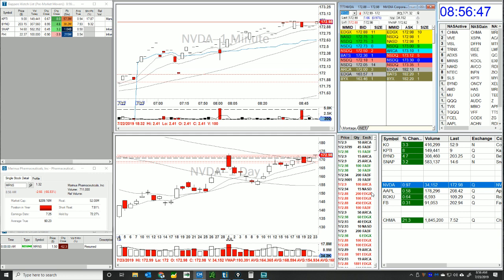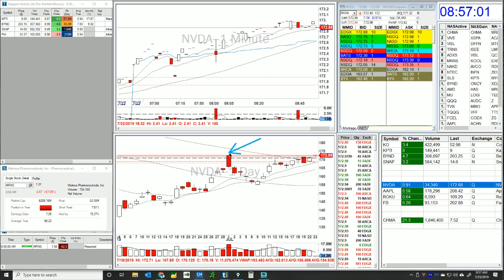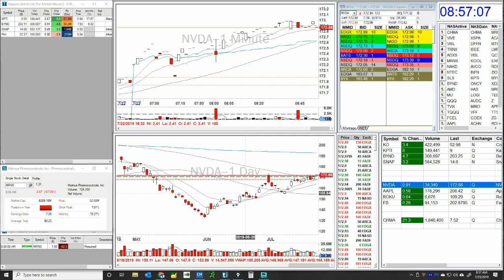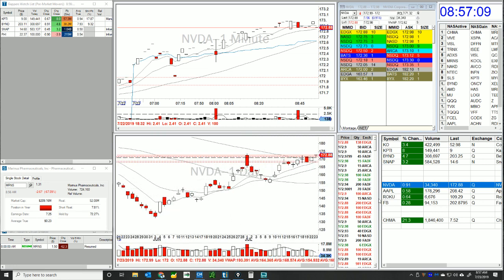So that's what I've got there. I don't have a whole lot other than those and what we've already discussed. So I'll be looking at those and keeping my eye on the scanners. Excellent. Yeah, I do like NVIDIA, just slowly creeping up to this next area of resistance right up here, slightly under 175. And it's got some room here if it can get above that. So it's been trading very nice.